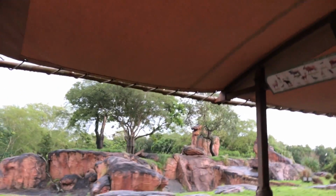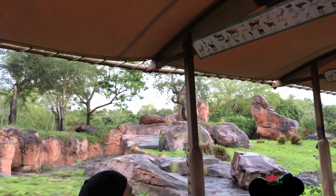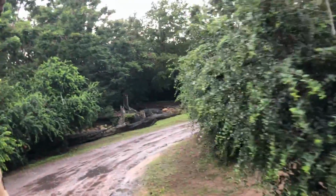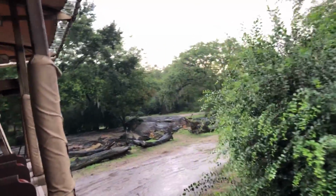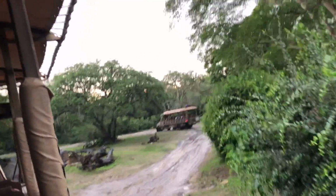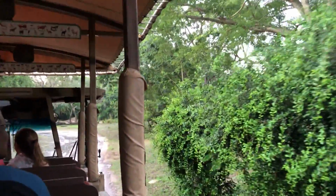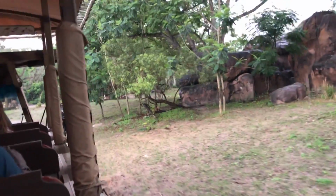I'm not seeing any animals hanging out around the kopie, but I did catch a glimpse of some animals just on the other side of these rocks to our right. So we'll head up here around the bend, see if we can't catch a glimpse of them. Yep, there they are. Just up ahead of us on our right-hand side, we're able to see a few waterbuck.